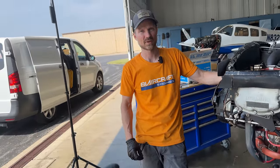All right, so we got all the back of the engine accessories, everything here, all buttoned up. And it's really late, so we're gonna get back in here for day three tomorrow. We're gonna get the bottom of the airplane buttoned up, get the rest of the engine buttoned up, get the prop on, see if this thing will start.